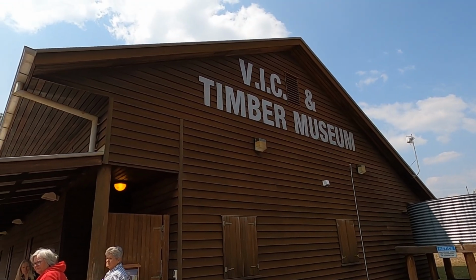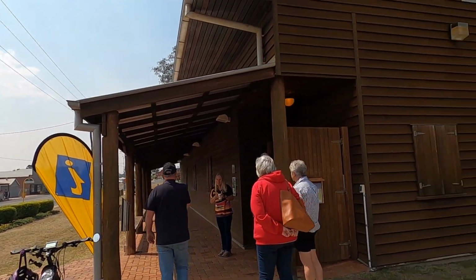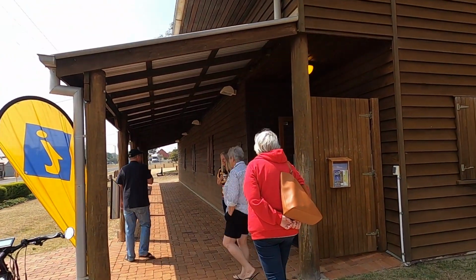This has got to be the best little timber museum, or museum in a country town. It's the best one I've ever come across. Staff were friendly, helpful.